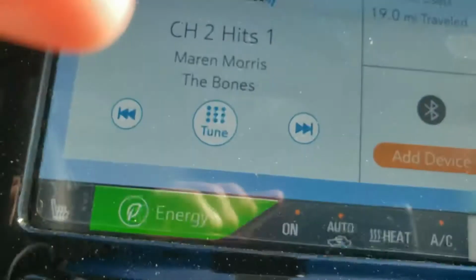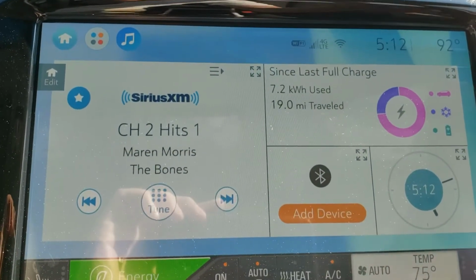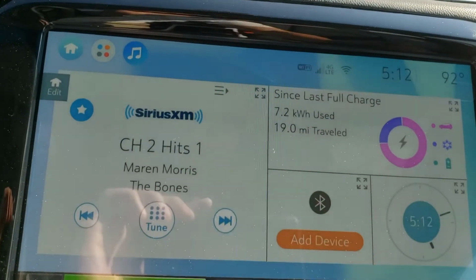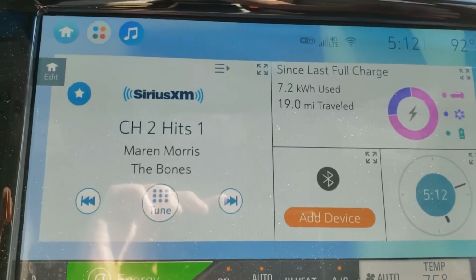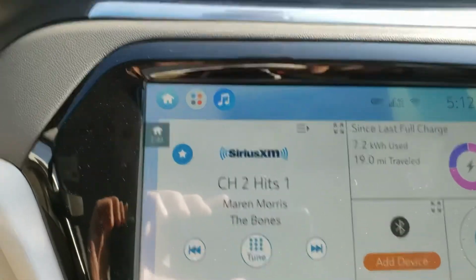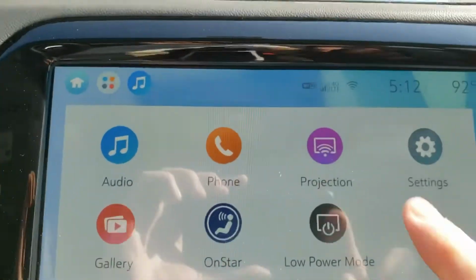And this is for your home page, which is what I've got on the big main color touch screen. A little bit of everything. We've got our radio. We've got information on the last full charge. Bluetooth information. I don't have anything paired yet, but we will shortly. Lots of things that you can bring up here. You can pair your phones. Bluetooth for phone and music.